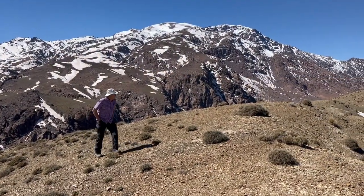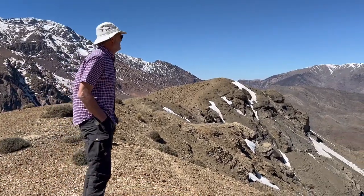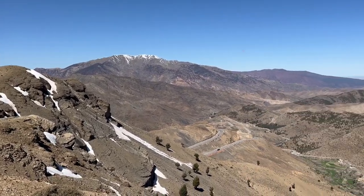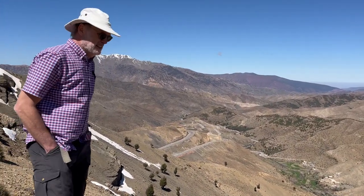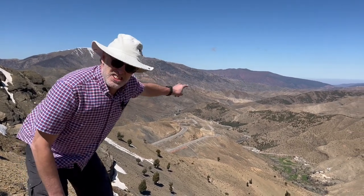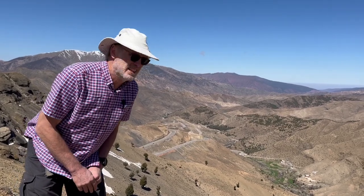Well, the view's opening up a bit here, isn't it? Wow. Okay, well, over there in the distance are our red rocks, the Trias that we followed as we came up out of the valley on the north side of the High Atlas.